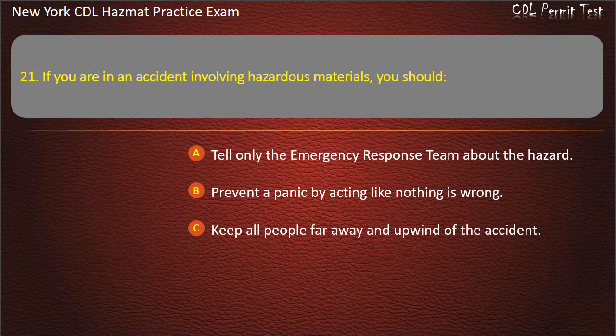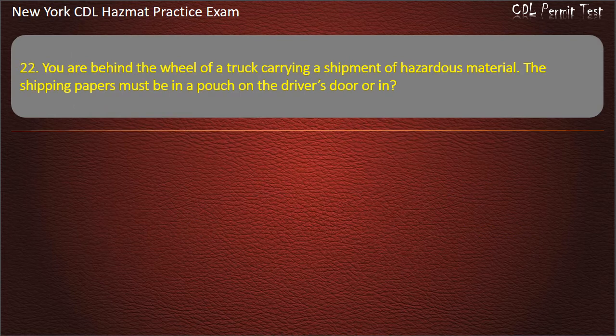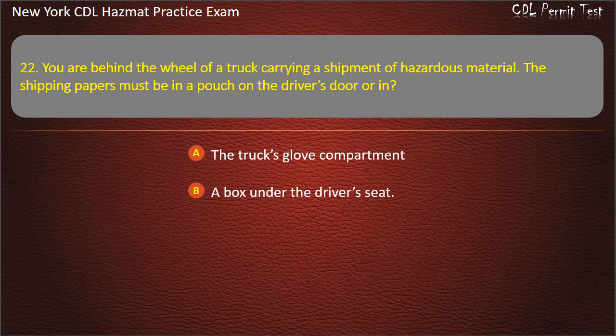Answer. Keep all people far away and upwind of the accident. Question 22. You are behind the wheel of a truck carrying a shipment of hazardous material. The shipping papers must be in a pouch on the driver's door or in the truck's glove compartment, a box under the driver's seat, clear view within your reach. Answer. Clear view within your reach.